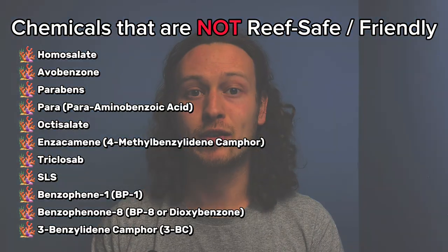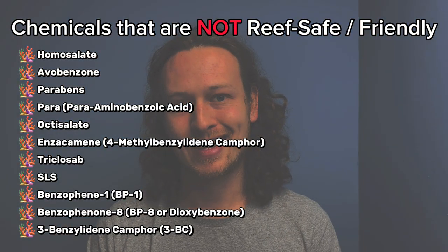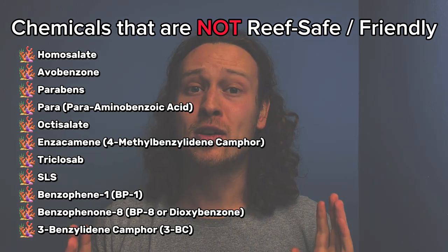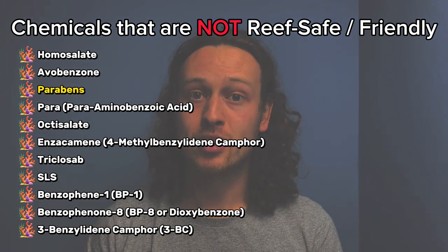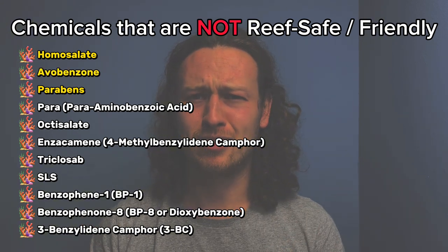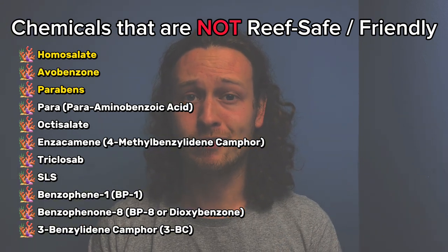However, there are much more than just those three. So if you are someone who wants a more comprehensive understanding of what to look out for, I'm going to put on screen now all the other chemicals to watch out for. So there's quite a bit. But just to simplify it, the most common ones you're going to find are parabens, homosalate, and avobenzone. Okay, have you written them all down? Can I move on? You took a screenshot, right? Cool, let's move on.